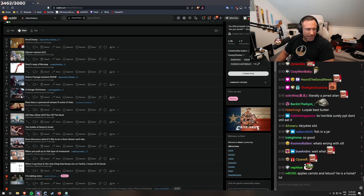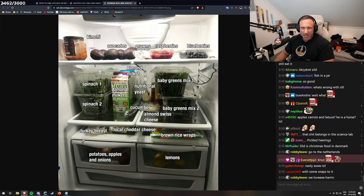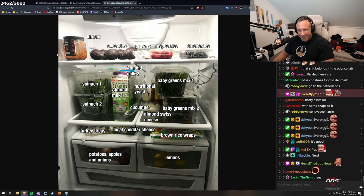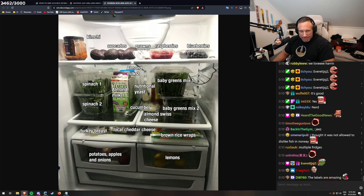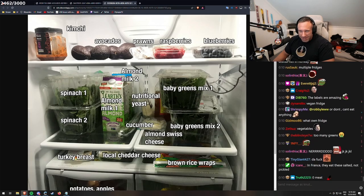Yikes. Okay, Everett's fridge. He has multiple pictures. Here is... this is his girlfriend's fridge. Oh, he labeled it and everything. Nutritional yeast. Is that for baking bread? Where? Right in the middle it says nutritional yeast. I don't know what it is.